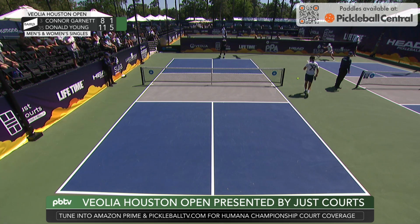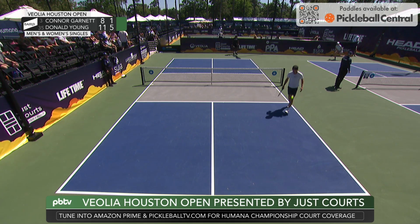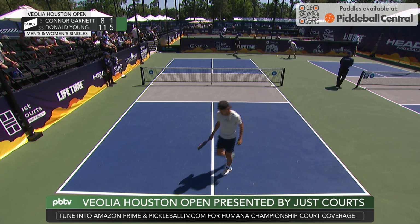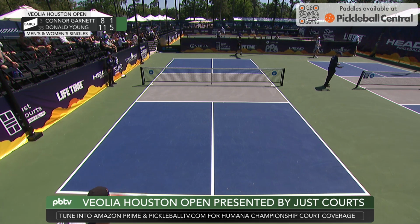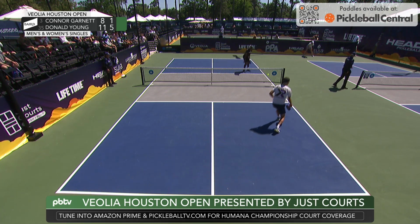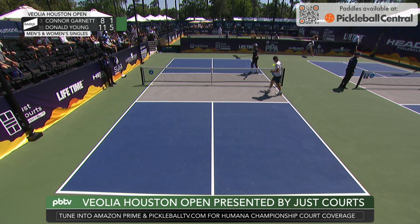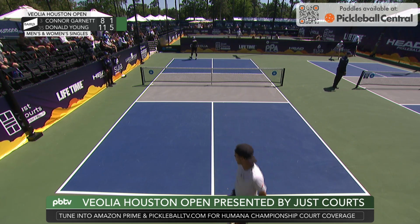That one, Young took a big swing at it, but the net was just so strong, just kept it on his side. I can really tell Donald Young has been working on that two-handed backhand. And there's Garnett saying, hey, don't forget about me. I've got some pretty great shots myself. Rips that one down the line. Young able to handle it.